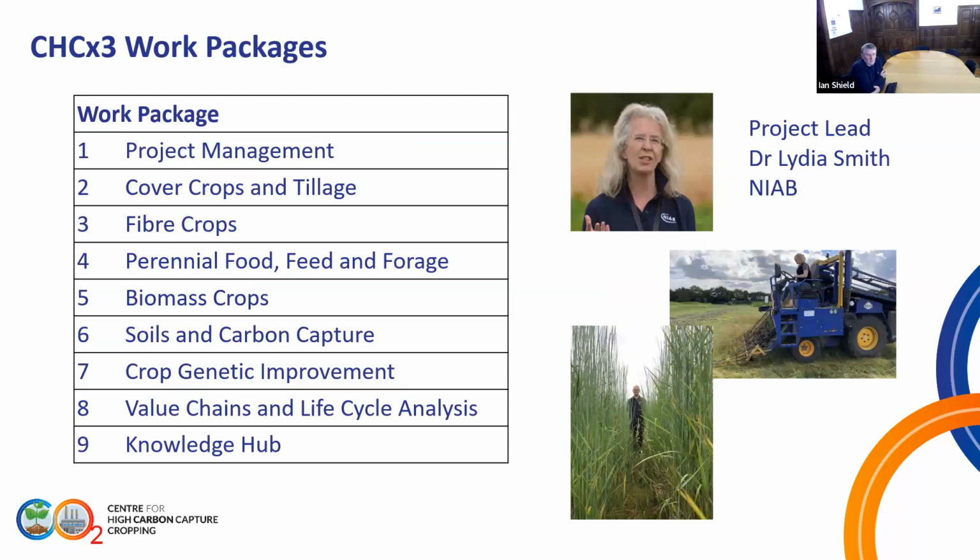The project is split into work packages, and you can see there the different cropping types that are involved. We're here today talking about cover crops specifically, and certainly in what I mention, there will be a bit of tillage. We've got the fiber crops, perennial cropping for food, feed, and forage, and then we also have perennial cropping for biomass. Soils covers everything really, because we're looking at carbon in soils across all the different cropping types, and there's a bit of crop genetic improvement for some of the normal crops that are in there, and of course the overall objective to be a knowledge hub for these ideas and concepts for carbon capture on farms.